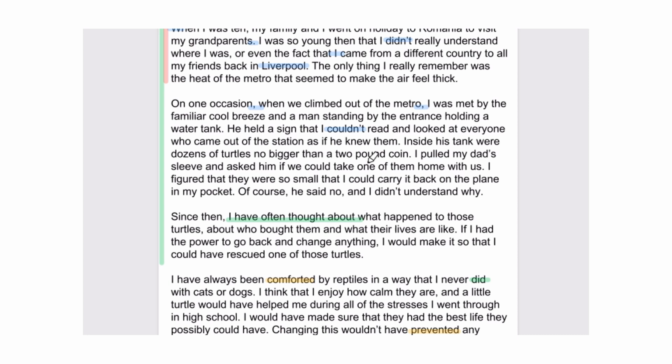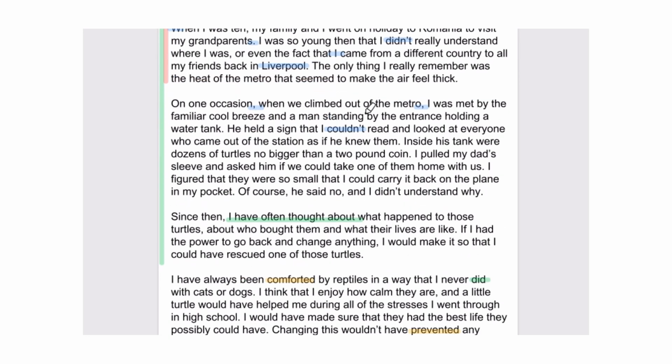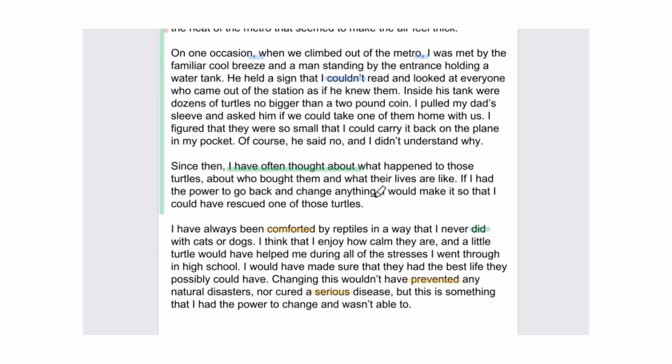Make sure that your paragraphs follow a logical structure. So these ones go in chronological order. What happened in the order that it happened. So they went to Romania, they saw the turtles, and then they thought about what happened to them, and finally they've been thinking about how it could have changed the world.